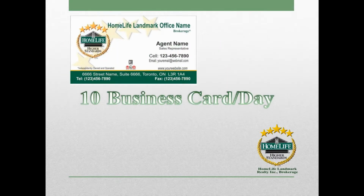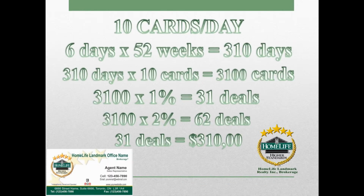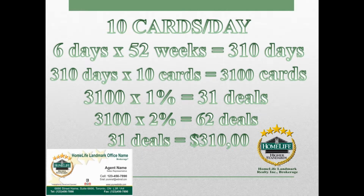Not only should you get a business card, I suggest you give yourself a goal every day. Every day when you wake up, think: today I'm going to give out 10 business cards. Whatever the situation, I have to find 10 potential clients, 10 potential people. Maybe they are not buying or selling a property, but I just want to give out my 10 business cards per day. If you continue to do this, what will happen?